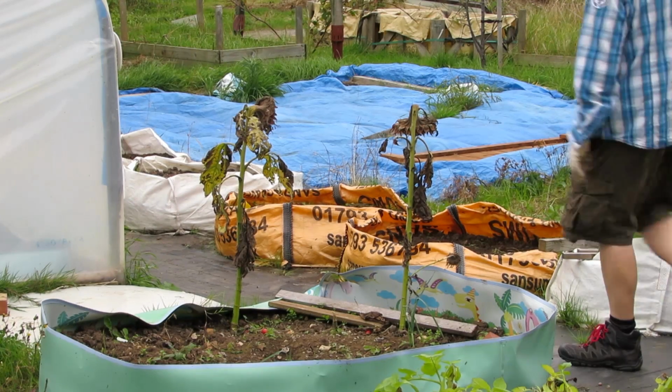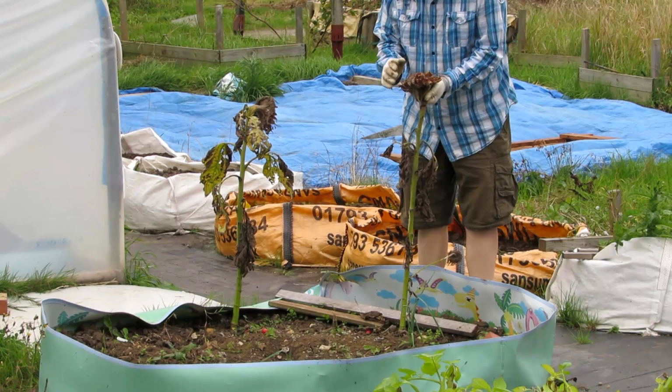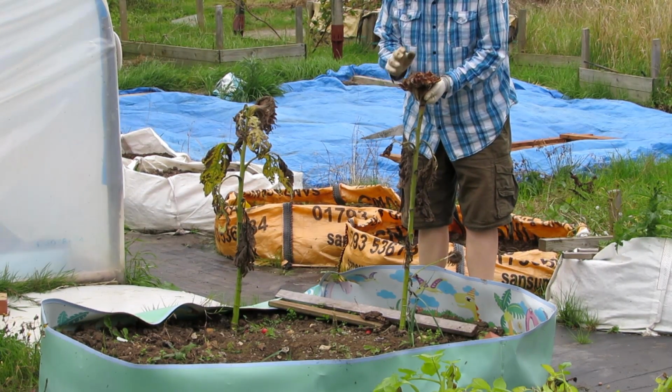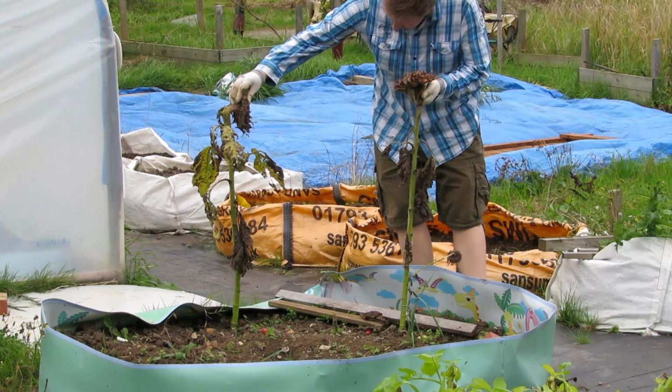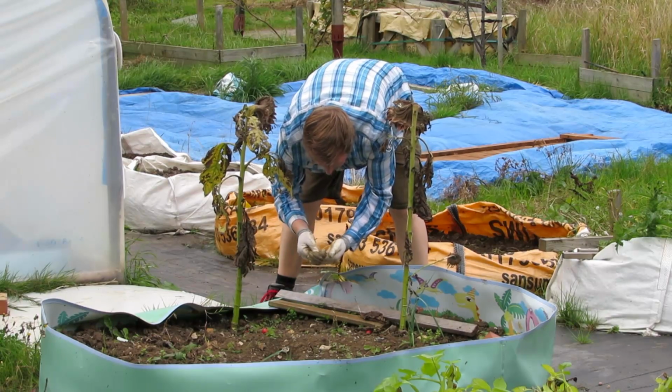Right, I think it's time to pull up these sunflowers. Now, last year I kept the seeds, and oh, that's interesting. These are being eaten. Oh no, they're not. They're just falling out. They're still whole.